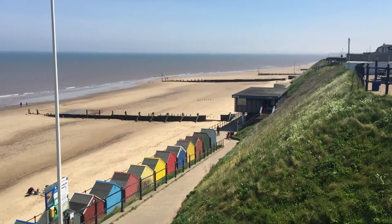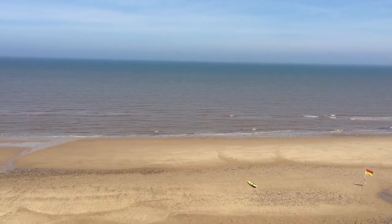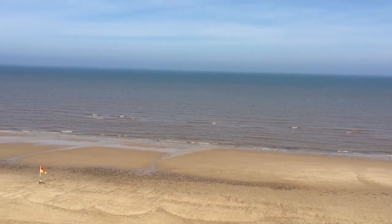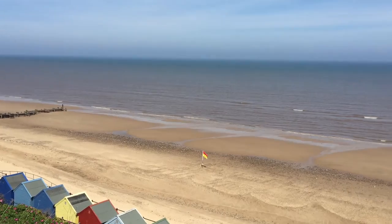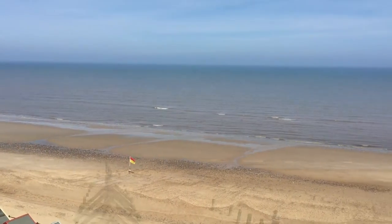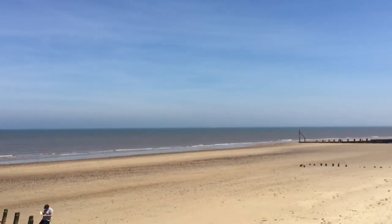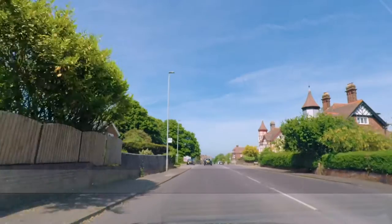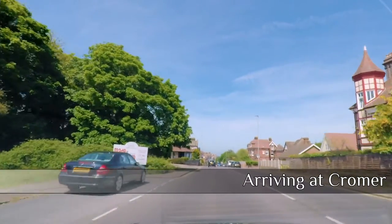The whole of this region is renowned for its beautiful golden sandy beaches, another reason to visit. Now the short drive into Cromer, and at times this place reminds me of driving through northern France.